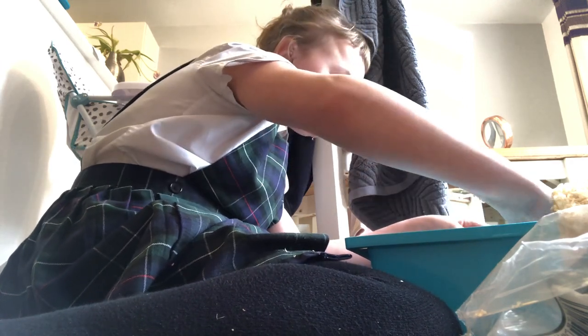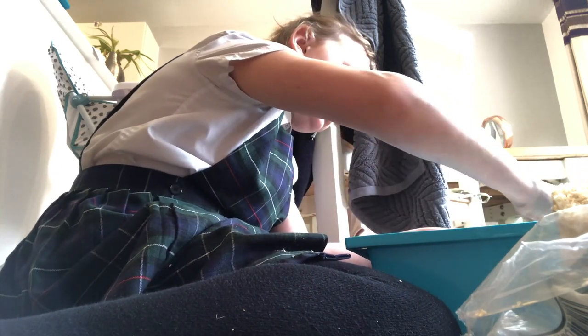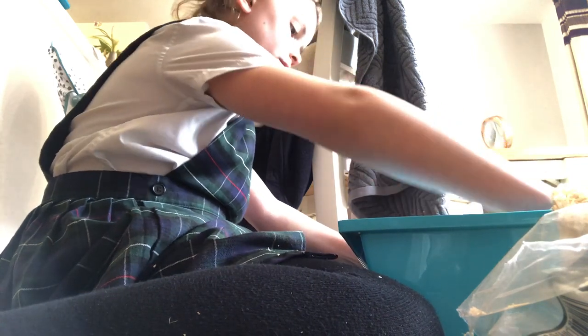My little sister would probably pick up the poo and think it's food, so we don't want that. The crying one is upstairs. I have no idea what she is doing, but she's doing something. That's why there's noise.